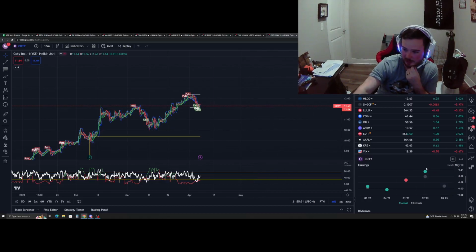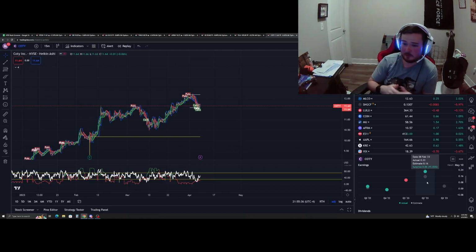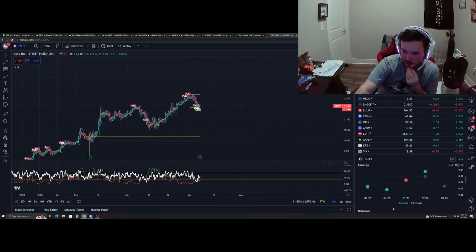So we'll take a look at how that looks as well, because we've looked at big companies, we've looked at selling spreads on big companies, we haven't looked at selling spreads on small companies. So I can kind of touch on that a little bit as a closeout. Taking a look at COTY here, our next earnings estimate is coming in at 0.03. So they're looking at going from a 0.22 to a 0.03. That is quite a massive gap to the downside. And I say that because they're getting dangerously close to not being profitable.